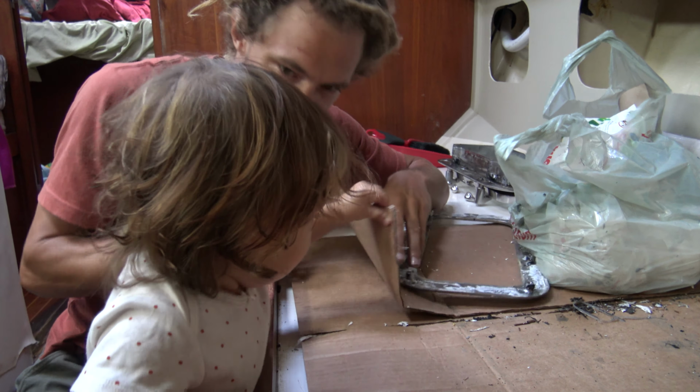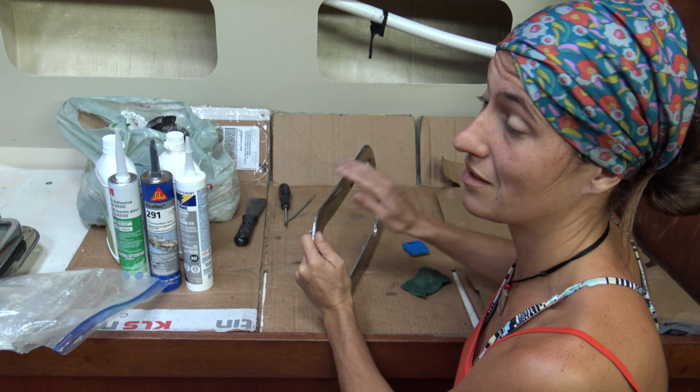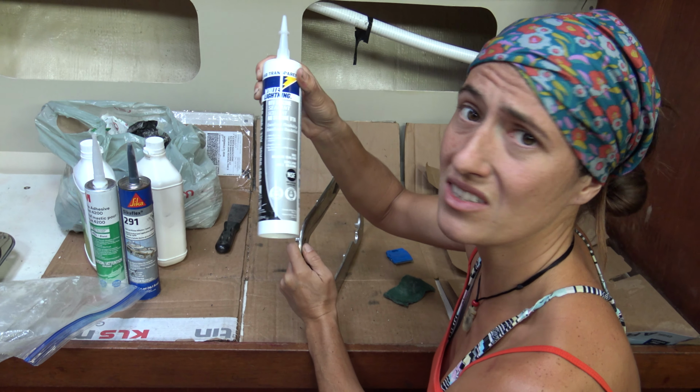Been at it for hours trying to get rid of all that black gunk, and Alex is having fun now with the silicone because people love silicone for some reason. I don't get it. We had some silicone on our other boat as well, and now I'm just scraping away silicone and it doesn't come off easy whatsoever. But yeah, these kind of things, just stay away from them.